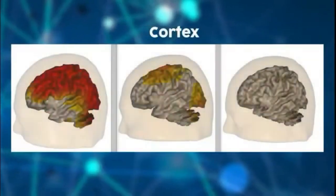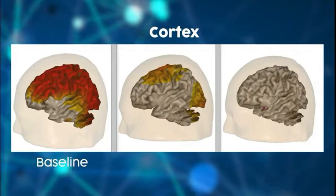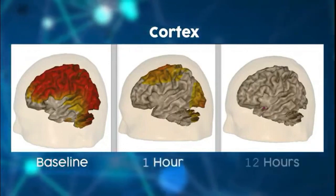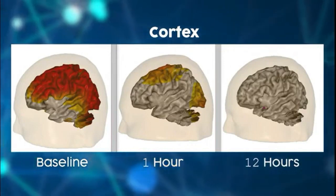Now, how does this work? Well, we mentioned brain mapping earlier. Like all Vox products, we deal with the central nervous system in the brain first, and then create the effect in the body. So look what happens in the brain when we put the Neurovax patch on. We see our baseline cortex that's overstimulated, and within 1 hour, we see a dramatic change towards normal, and within 12 hours, that cortex is remarkable.